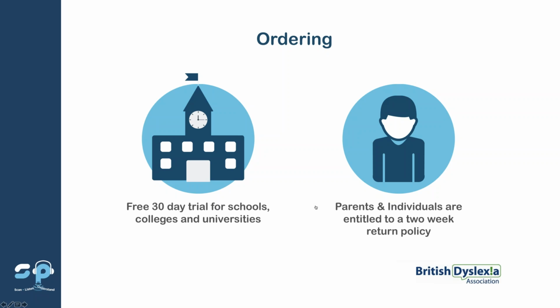And we also offer it for parents and individuals. We offer a 2-week returns policy. So you would need to pay up front. However, you'll get 2 weeks, and we can be lenient on this as well, and then return it back to us, because we understand that it might not be for everyone, as other people do have different needs as well there.